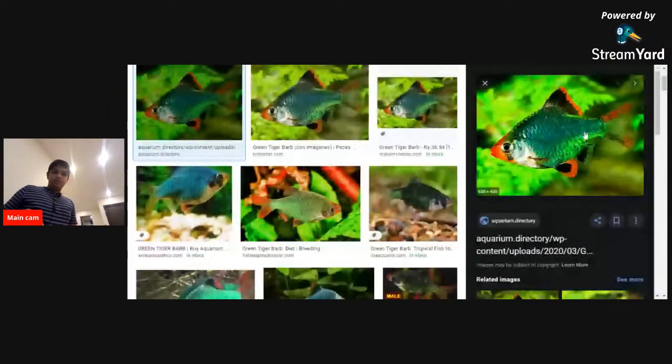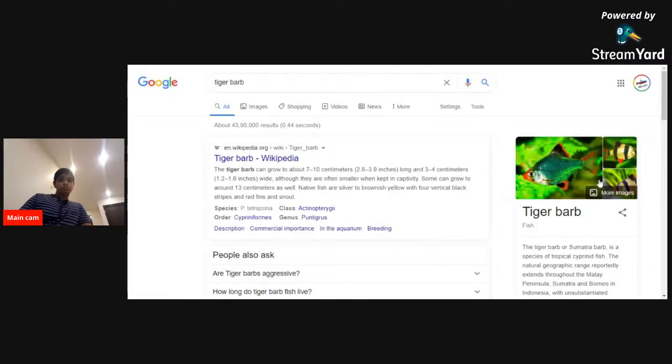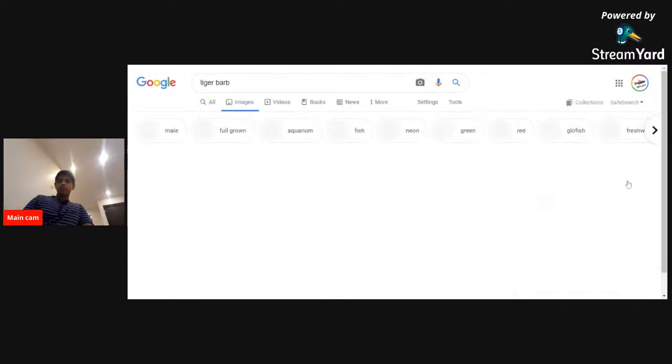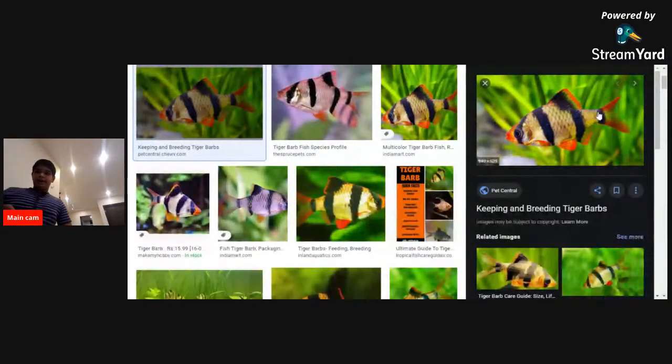Write down in the comment section if you agree. It's called the green tiger barb. I really love this green coloration, and they cost around 50 rupees a piece. I'll also be keeping the natural coloration of the tiger barb. I am a big fan of the tiger barb. So yeah, that's the first option.